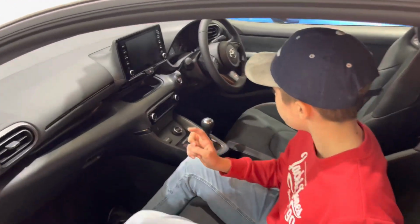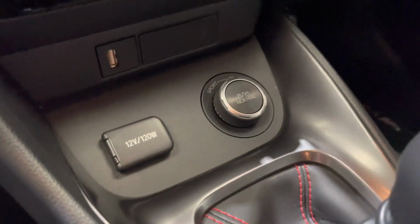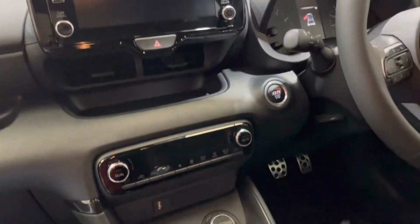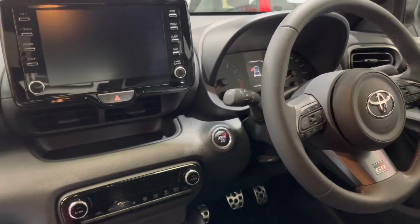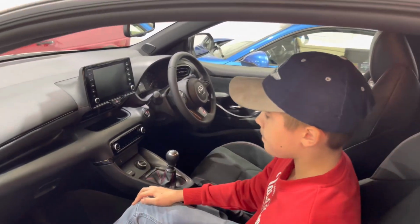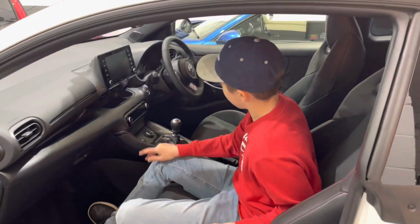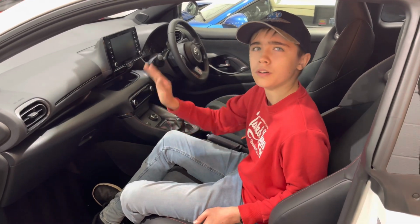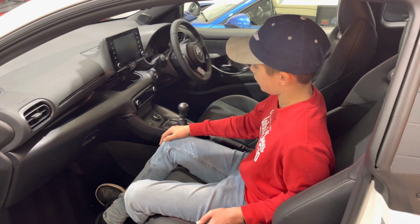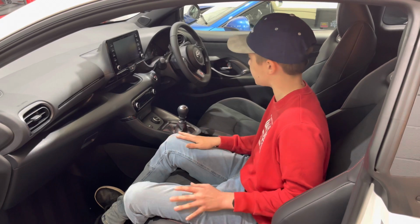Now in normal mode, you have 60% of the torque going to the front wheels, 40% to the rear. Sport mode, if you push it that way, sends 70% to the rear, 30% to the front, and I think that in sport mode it locks the rear diffs as well, so that makes it for a more playful drive. And then in track mode, the two axles are locked for a 50-50 split, so you get more grip, more control going around the corners.